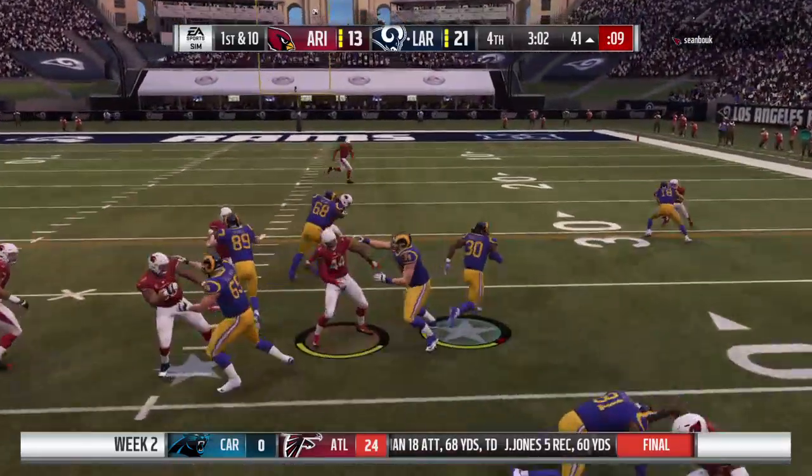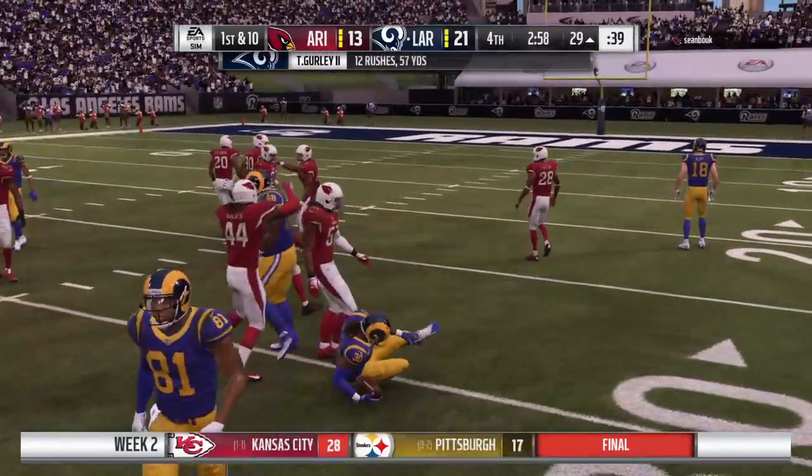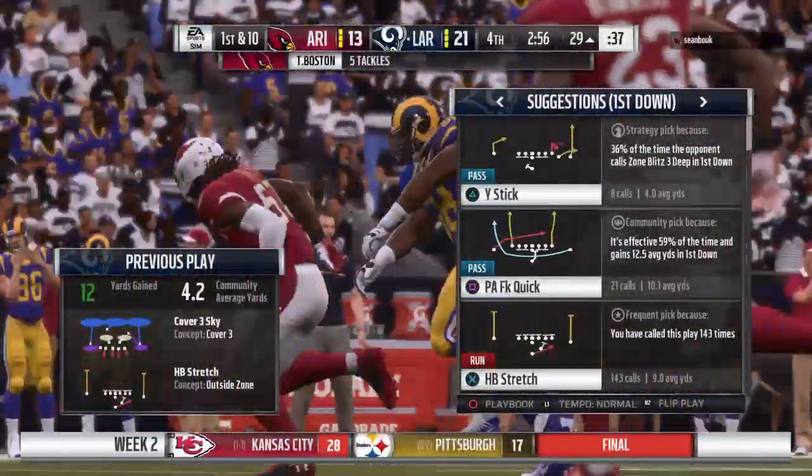Now Goff will hand this one to Gurley. And some room to maneuver. And he's going to get this inside the 30. 12 yards there as they move the chains.